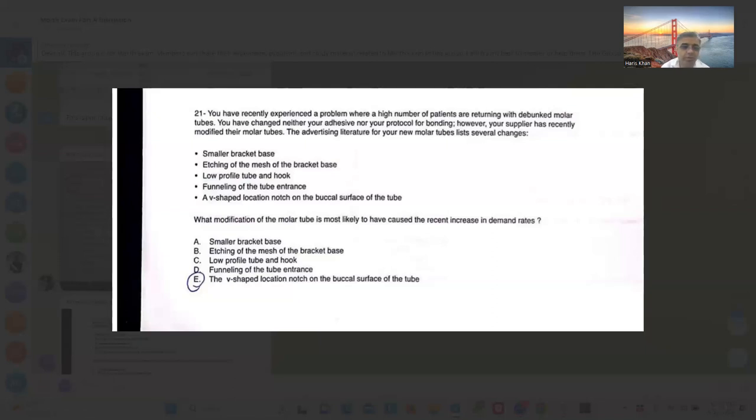There's nothing in the evidence base. People can buy the funnel because they can give an extra wire to control the tip. The V-shaped notch, because they will see where the middle of the tube is to coincide with the middle of the tooth. They can also take the etching because it increases the bond strength. Low profile because some patients are conscious about their profile, they want something smaller, so anything. 21 is A. And 22 has no answer.